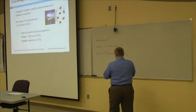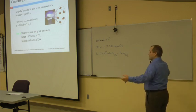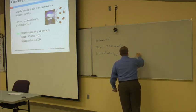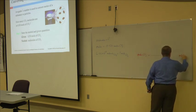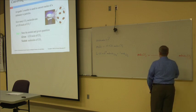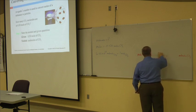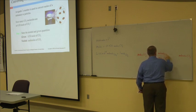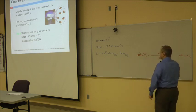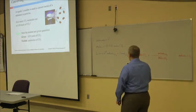Okay. So now we're in moles. Is this all looking familiar? It's kind of the same setup as density, right? Same setup as any conversion that we've done so far. We have moles of CO2 multiplied by some factor will give us molecules of CO2. Okay? We put the moles of CO2 on the bottom, molecules of CO2 on the top. So the moles of CO2 will cancel. Nothing's really changed here, right? Just the units are different, the numbers are bigger. That's it. Don't let that intimidate you.